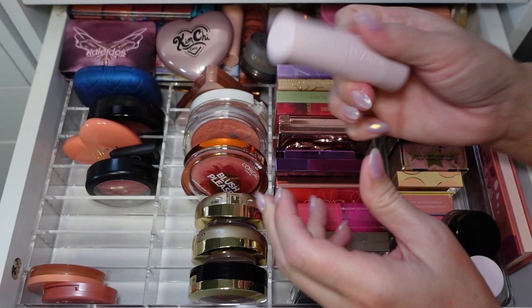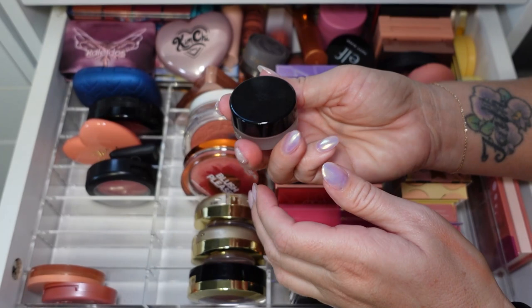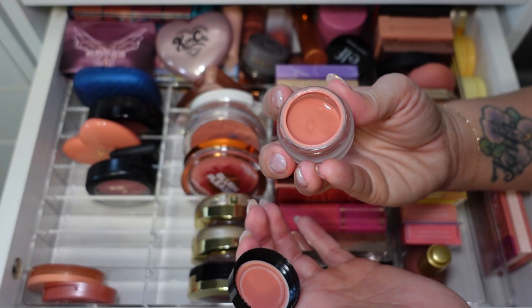I also have the NARS Orgasm in Orgasm. I had never used this in the video. I need to play around with it. I'll probably use it for work. All right, the Color Veil from Illamasqua. This is in the shade Tonic. It's also a very liquidy formula. Well, it's not really moving right now. I do need to use this more often.